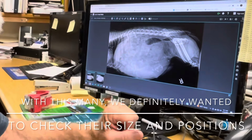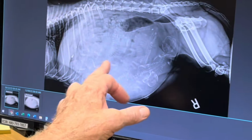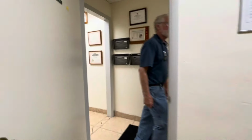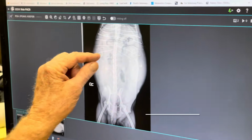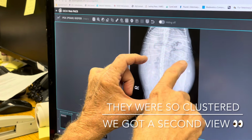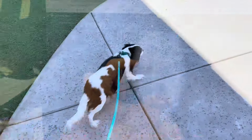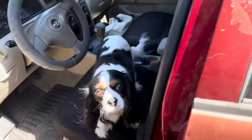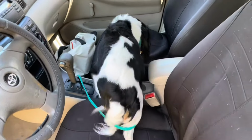Now, with that many puppies, we are grateful to have the vet show us the x-ray, point out where everyone was, how they were positioned, and we also wanted to make sure that no one seemed overly large, so we would know if we should be expecting any difficulties during birth. But everything looked great size-wise, and she was just very, very full of some squirming puppies.